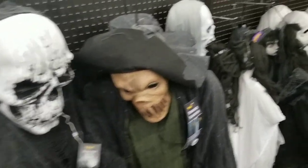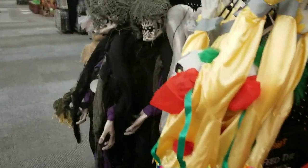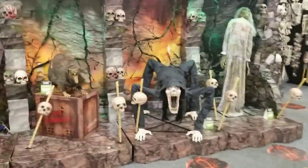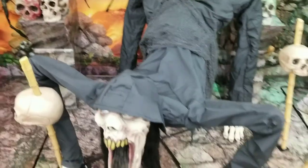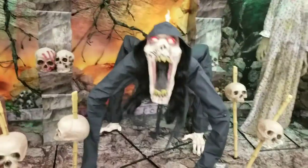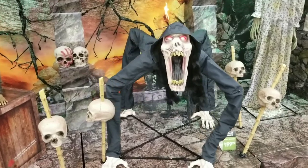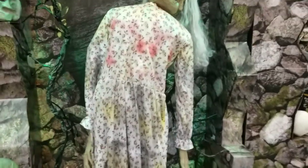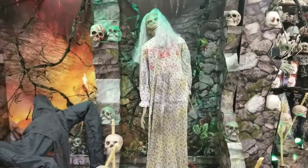Get your cut off heads, get your hanging ghouls and undead, your ghosts, your clowns, scary clowns. All your little animatronics here. Let's see what this guy does. Lights up. Oh, wow. That's pretty spooky. Check out this undead psycho mama here. Oh, that's crazy.